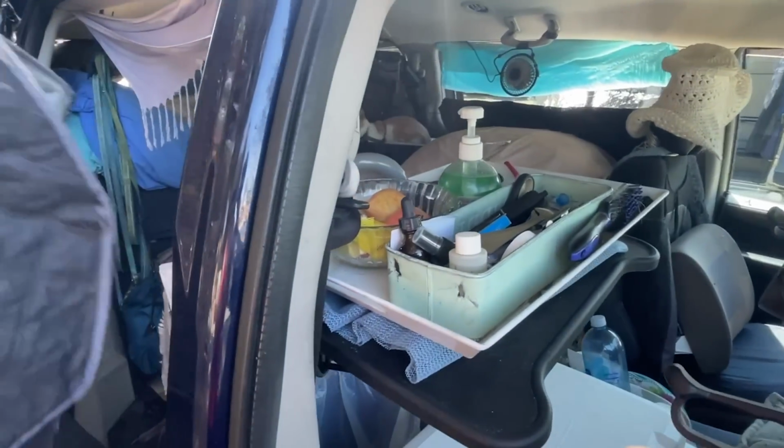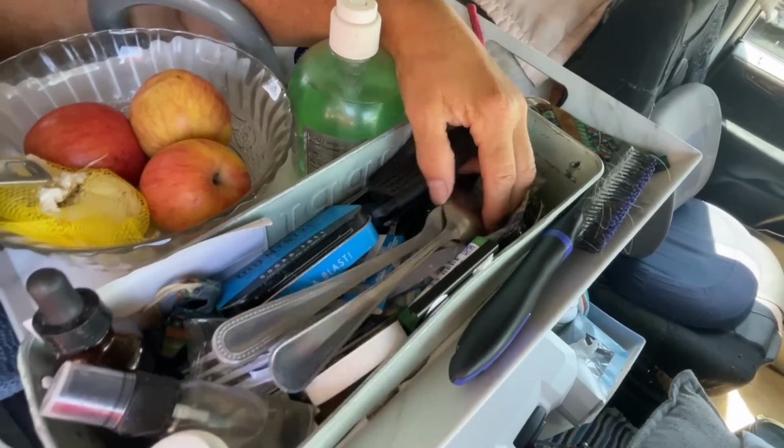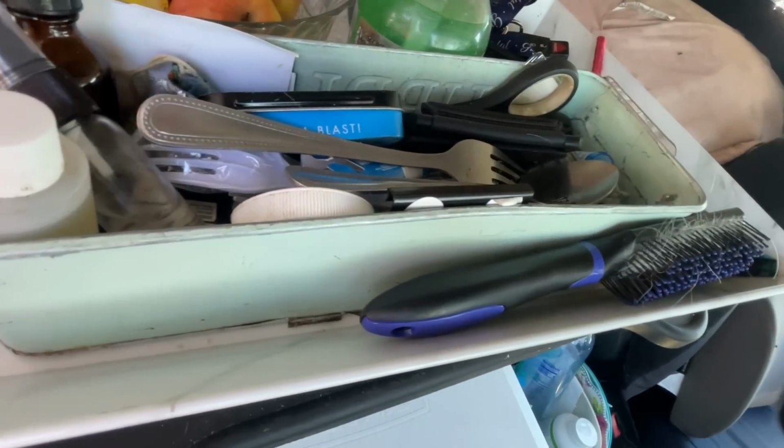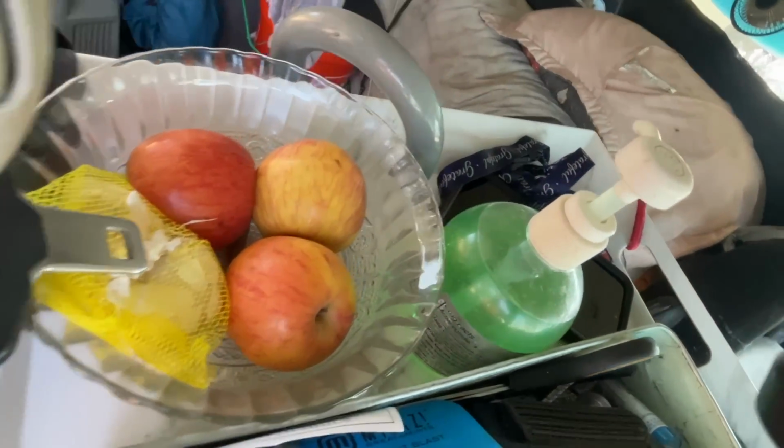That catches everything when you're coming in the door. I need at least a couple pieces of silverware that I can keep grabbing. Anything like that, anything that I need constantly is, actually, I'm going to trim it down. I don't think I need everything that is in there.